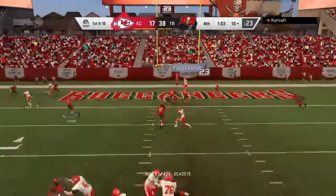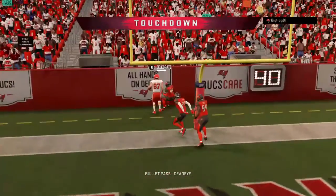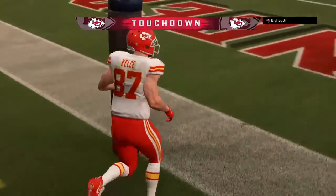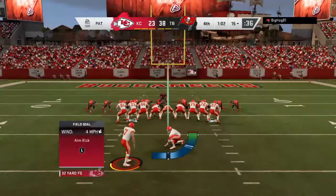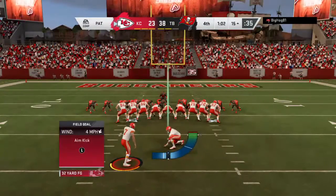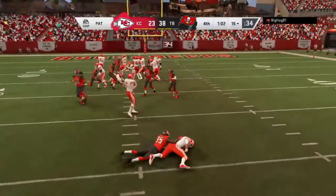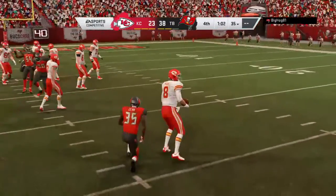Mahomes now on first down. And that's caught. It's Kelsey. Touchdown, Kansas City. 10 yards on the touchdown pass. And the Chiefs are able to draw a big. And oh, he takes off with it. It's a fake. And that touchdown puts us in a position to have a discussion, doesn't it?